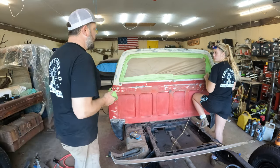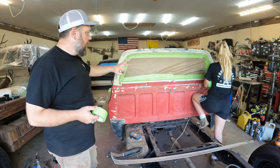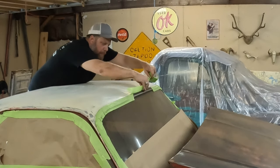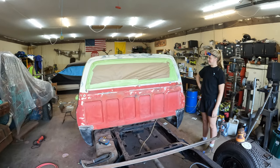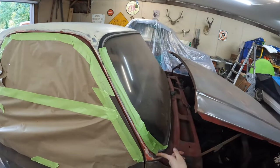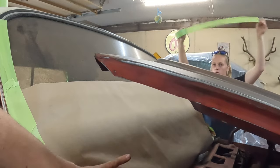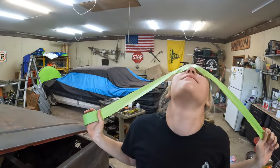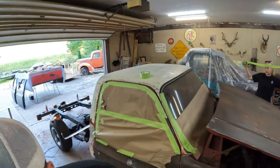Guys, taping is not a science. It's an art. And if that's the case, I may have just created the Mona Lisa of back window tape jobs. Just call me the Michael Jordan of taping. Now look what I did up in the front though. I just got it without a razor blade. Can't reach. It's not like I'm using it as a headband or anything.